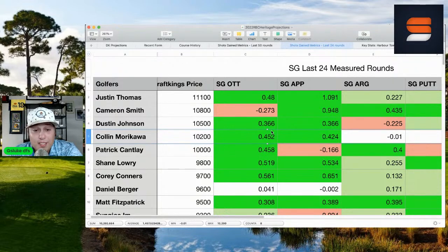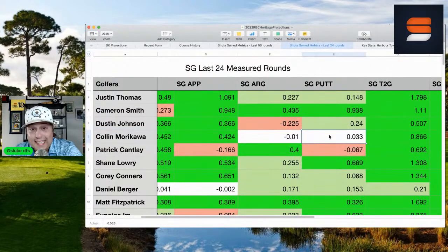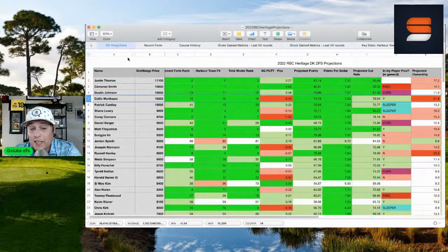If he continues to do his thing off the tee, if he continues to be a decent putter, and he's not going to ever be a great putter. This is somebody who self-admittedly is one of the worst putters on tour. If he can just be right around a neutral putter, right around neutral with around the green play, that might be enough to win this golf tournament. So absolutely love him here. Just really can't poke a hole in his game.